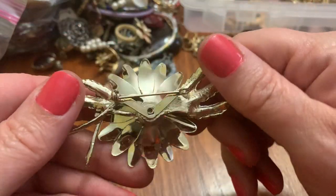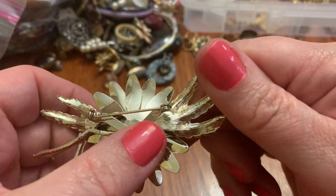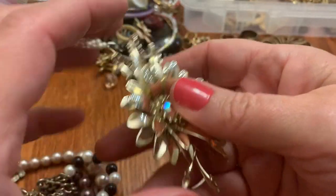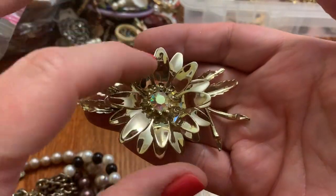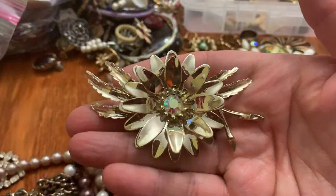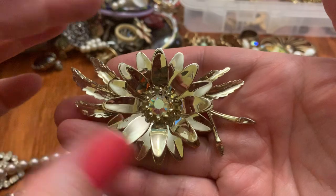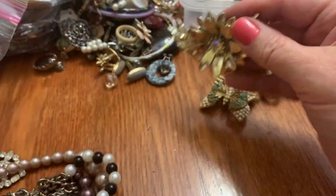Oh, this reminds me of that other one we just had. It's old. Has the V. Has the stone in it, thankfully. All gold tone. I think that's gold tone. Almost silver, but very pretty.